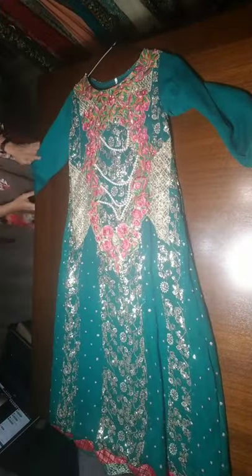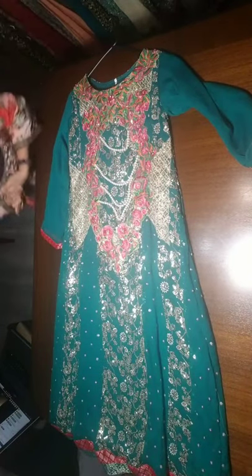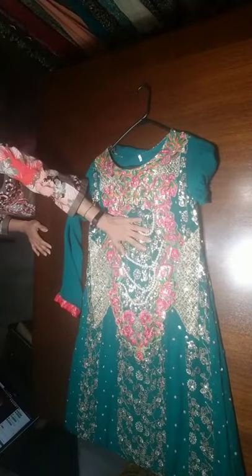Okay, green color again. This one is medium. It has sequins and pearls on it. Hope you can see the color, right? Green color gown, full length. The border is a jamawar fabric. All the dresses that I'm showing you guys are chiffon material. This is fully embroidered, the border is a jamawar, green and red, and it has thread work, stones, and pearls on it. This one is medium size, guys.